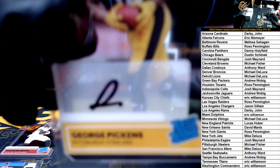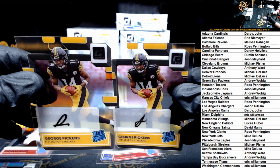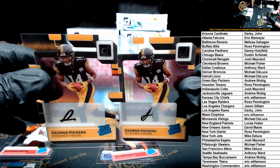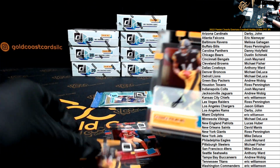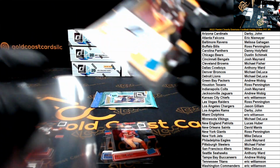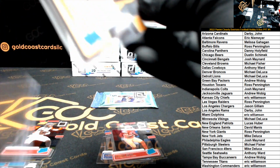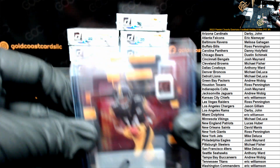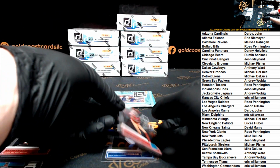Wow. Panini, you're too kind sometimes. Other times you're a pain in the you-know-what. Look at that. Double Pickens. They must have been stuck to each other. Sweet. It's a good start. Good start, Panini. It was so nice that they decided to give it to us twice. They're both base autos. Sticker autos, but we got 2. There you go. Sometimes Panini, they surprise us in many, many mysterious ways.